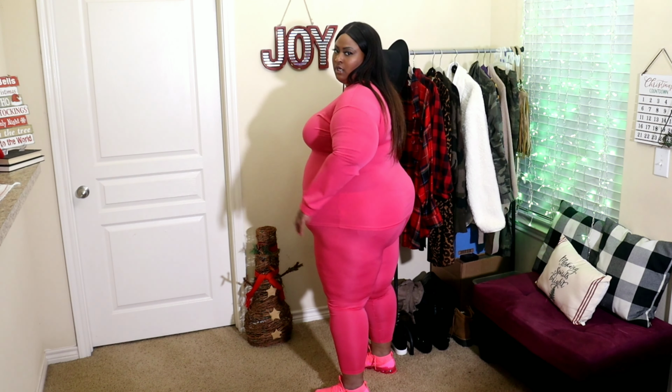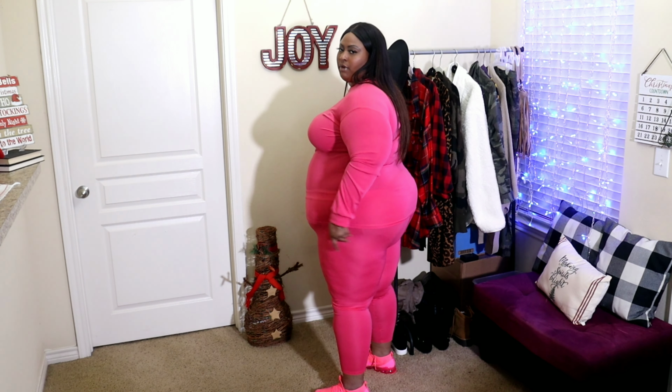So this is a two-piece set. It's the joggers. Well, for me, they're leggings. Now, the only thing I don't like is that they don't come all the way up. Here's where they stop. Luckily, the shirt covers it up, but here's the top of my butt right here. But it's not too bad. I don't feel exposed or anything like that.